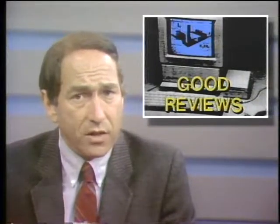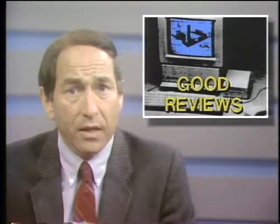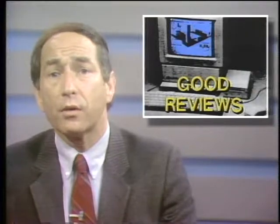First word from reviewers is that the IIgs is an impressive machine, not quite as good at graphics as the Amiga, but a real threat to the Amiga due to its software compatibility with older Apples. Atari says the high price on the IIgs means it will not threaten the 1040 ST. Atari's Sam Tramiel dismissed the IIgs as a, quote, yuppie machine.